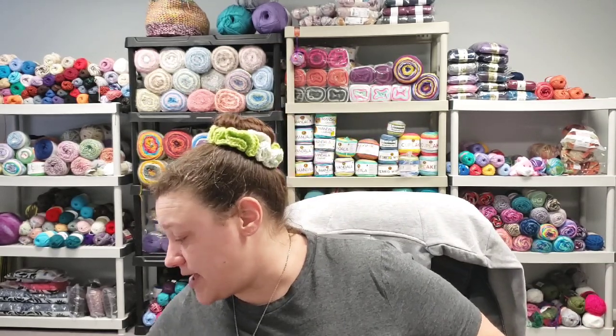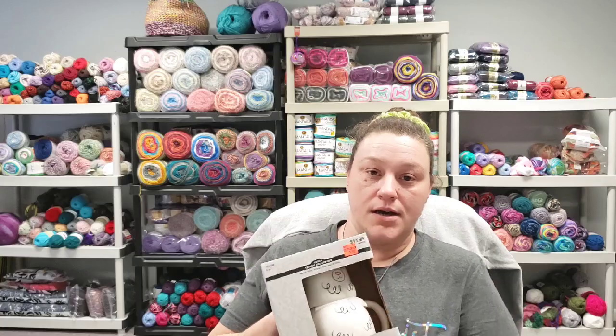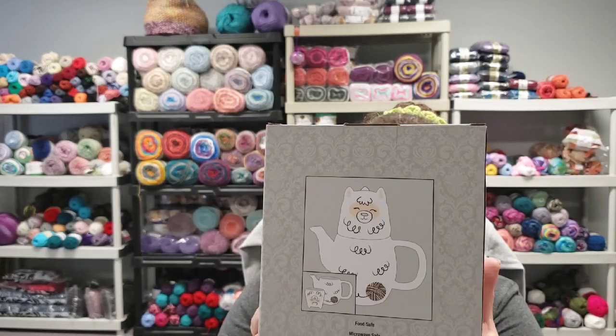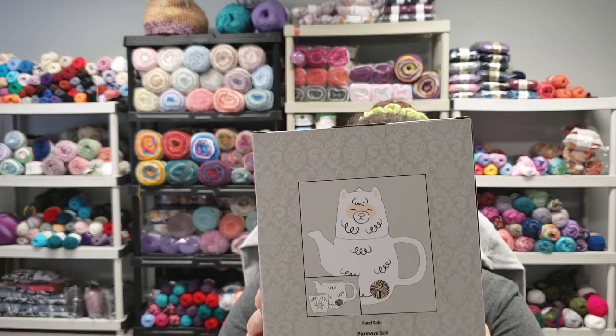So the next thing, and I thought this was too cute. I just couldn't say no, especially for the price. And I will definitely use one of these in the future. And then I think another one I might keep aside for a gift. So this is an alpaca teapot and cup set. I don't know if you can see, but oh, there we go. There's a better picture. So the cup is on top and then the teapot is his body.